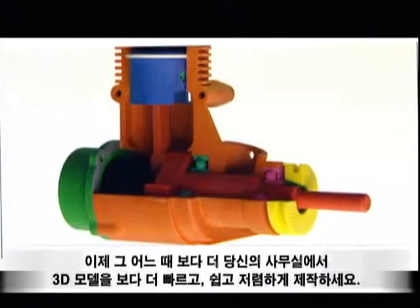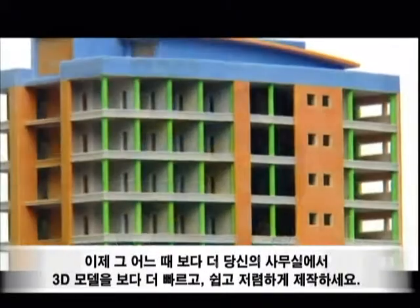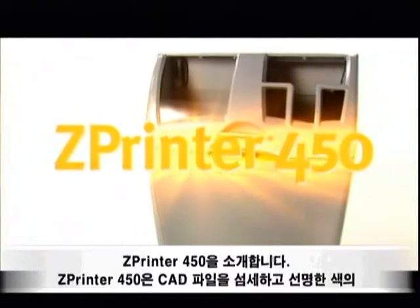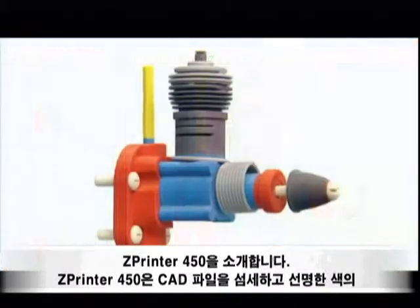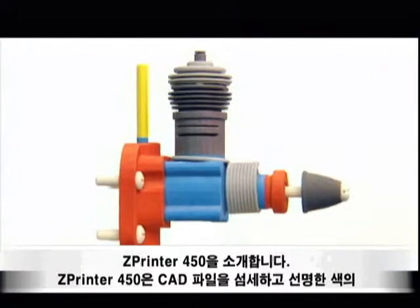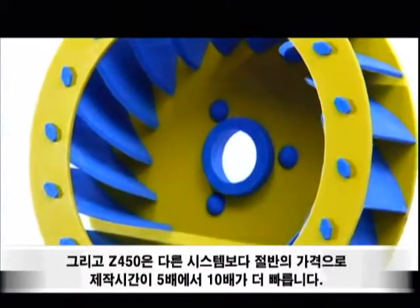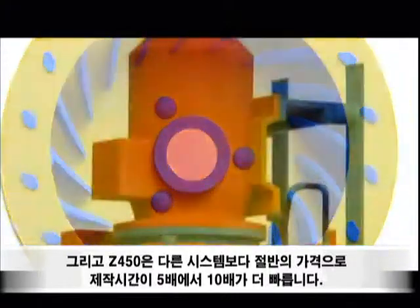Now, create full-color 3D models more quickly, easily, and affordably than ever, right in your office. Introducing the ZPrinter 450. The ZPrinter 450 brings CAD files to life as realistic physical 3D models with precise detail and brilliant color, and does so 5 to 10 times faster than other systems at less than half the cost.